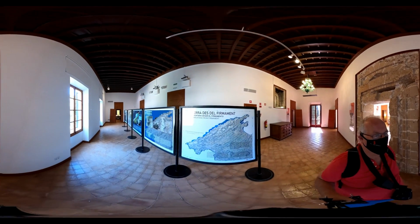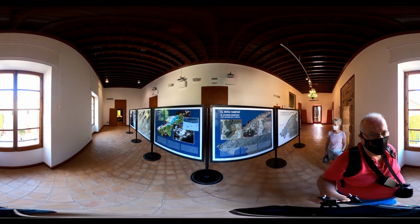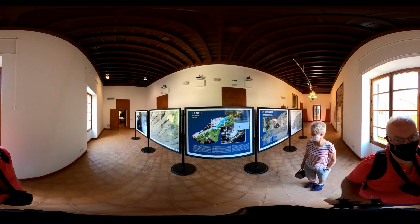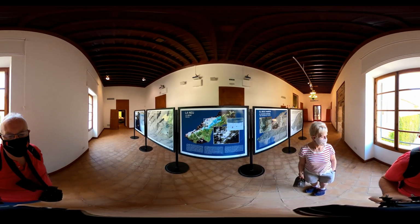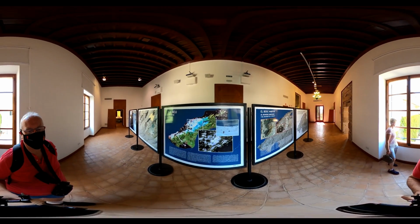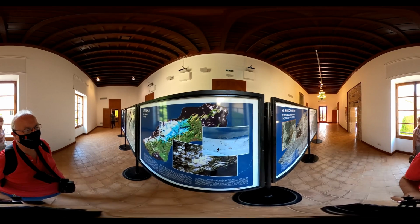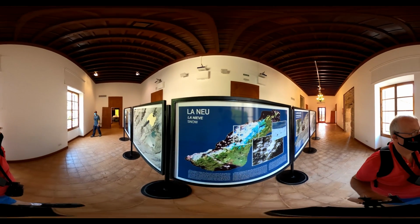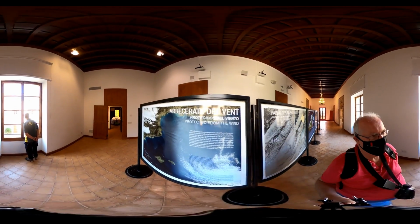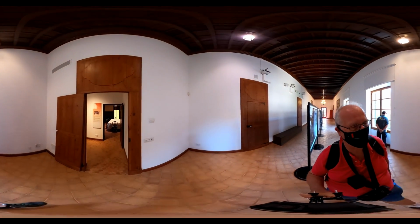The Tramontana, the mountain range which we've been pointing out, is actually a UNESCO heritage site because of its natural beauty. And people ask me about what's the weather like here in the winter. Here you go. We do have snow here in the winter every year. It does get very cold. And I guess houses like this suffer from heating issues.